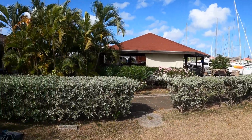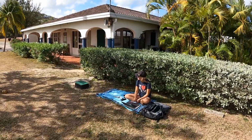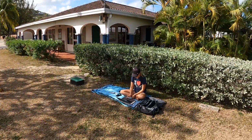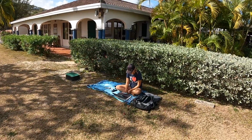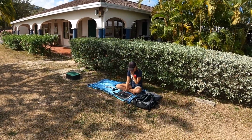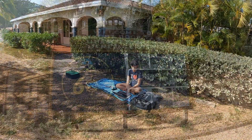This is our Wi-Fi spot for the day, right next to the restaurant. We are stealing a bit of Wi-Fi, but what can we do? If you don't have money for a cell phone contract, this is how we get our data.